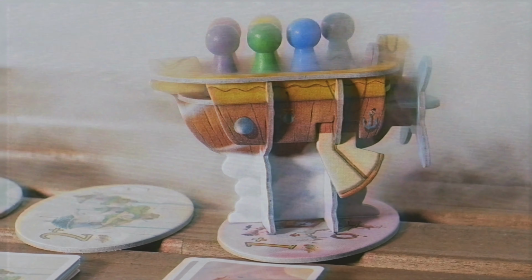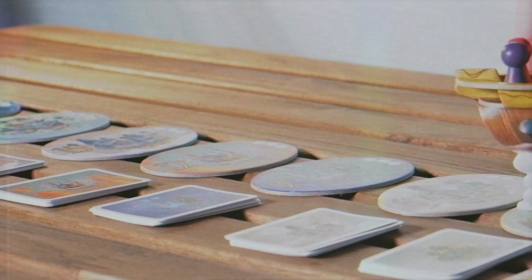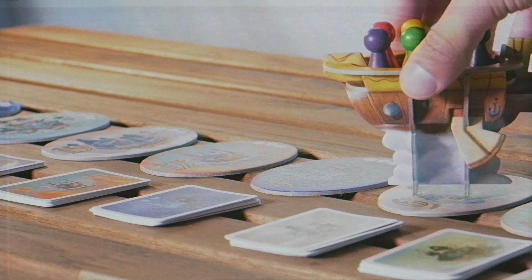Number 19, Celestia. This is an awesome social game. As you know, I love social games, but this one is no exception. The components look gorgeous. You have this kind of cardboard 3D boat ship air contraption that you fly through to different lands to collect points. However, you need to have the cards in order to successfully complete the mission or the flight as the pilot. The pilot constantly changes as you progress through each round.